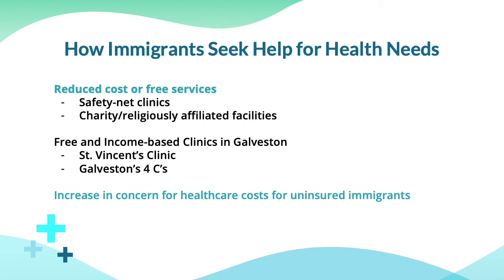Some clinics in Galveston that offer free or income-based services include St. Vincent's Clinic, which offers free services, and Galveston's 4 Cs, which is a community health center that provides services based on income. The reliance on these facilities has led many communities to worry about the uncompensated cost of healthcare for uninsured immigrants.